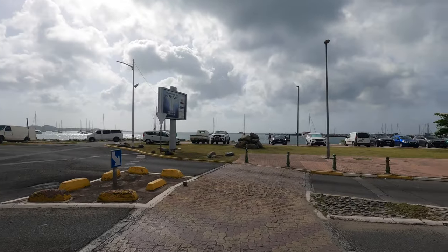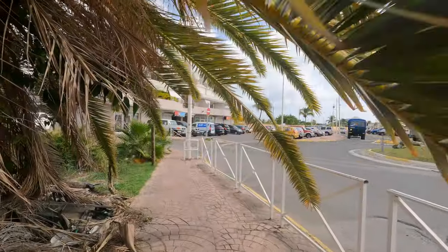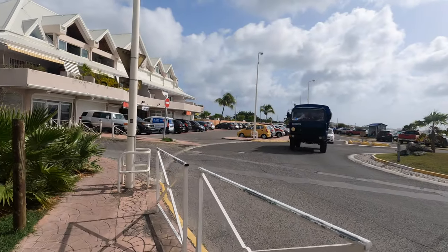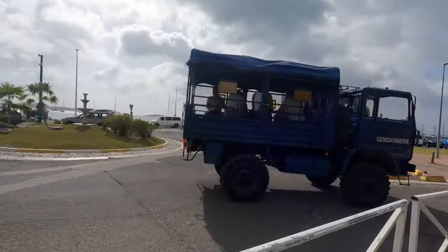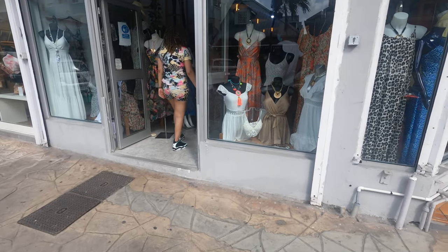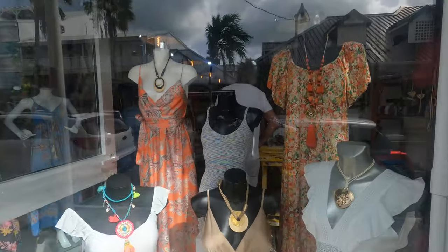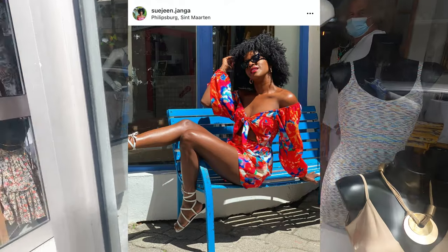And there you have the water side. And here you have palm trees that you can just walk into. And there you have the gendarmes coming into their store. If you're looking for the best dresses in St. Martin, you have to come to this place. They have the best dresses. Like, look. My romper that I wore, I'll put a picture up, is also from this place.